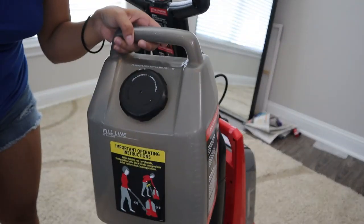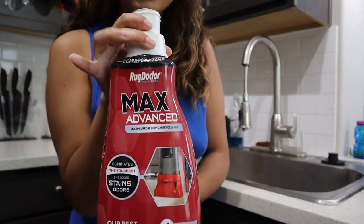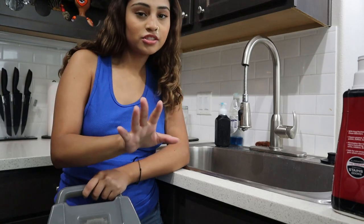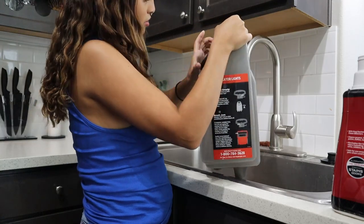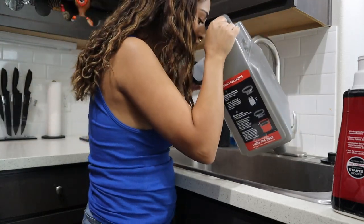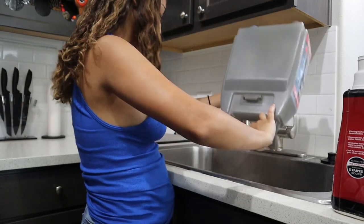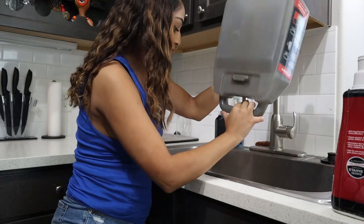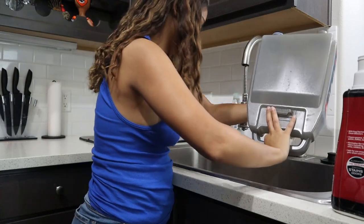So now we are gonna go to the sink. Assuming that you bought one of these cleaning solutions for your Rug Doctor, I don't know if you can use anything that's not the Rug Doctor brand, but just to be on the cautious side, I got Rug Doctor. We're gonna open this up, and whoever used this last is nasty because they should have emptied this. I wonder how long that water's been sitting there. That's nasty. Just make sure you empty that out. There's still water.